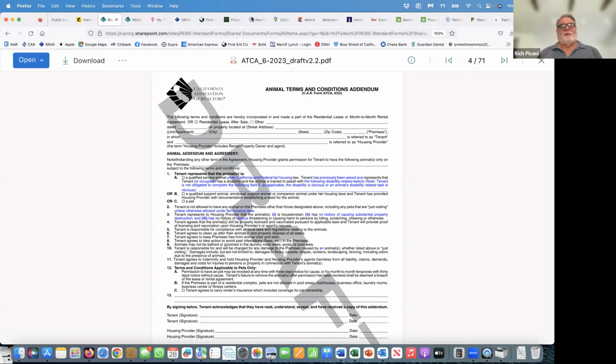Tenant has provided the provider with documentation establishing a need for the animal. You can ask for documentation from a qualified professional as to whether they need that support animal, and that's all you can do. Or it's a pet. And you'll see that it goes on that the tenant is not allowed to have any animals on premises other than those designated, including any pets that are just visiting, unless otherwise allowed under fair housing laws. And they would be allowed because they were either a support animal or a service animal.